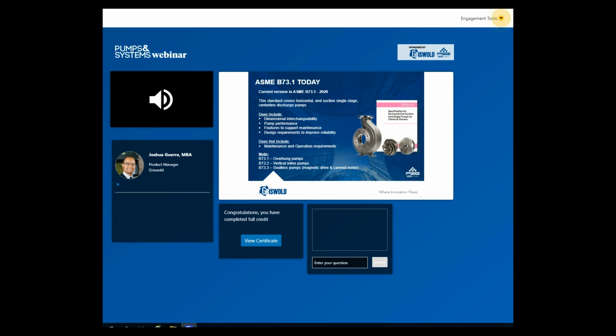So the name states ASME B73.1 revision 2020 focuses on horizontal end suction single stage pumps, with the notable exception of solid polymer pumps. They have been adopted into B73.1, but for the conversation today, they will not be covered in the scope. Within the standard, you can expect to find dimensional interchangeability requirements, pump performance, and features to support maintenance, design requirements to also improve reliability. It does not include, for example, maintenance and operations requirements. Where this is included is in, for example, a maintenance manual that will be published by the manufacturers, and that will cover base plate leveling, grouting, etc.